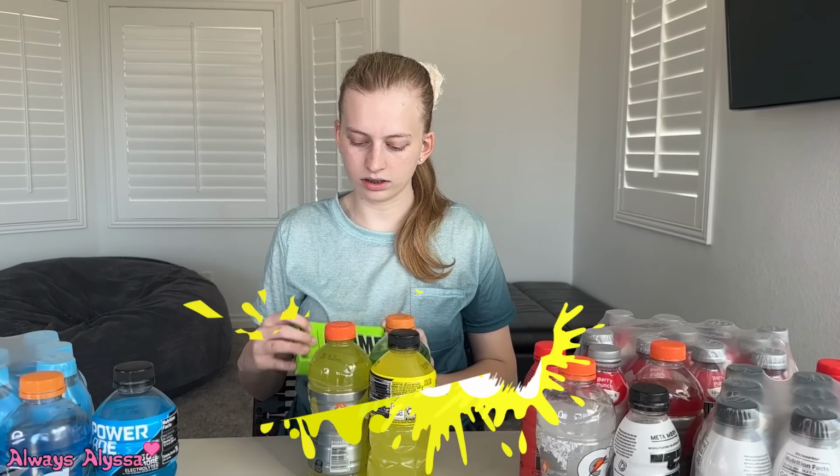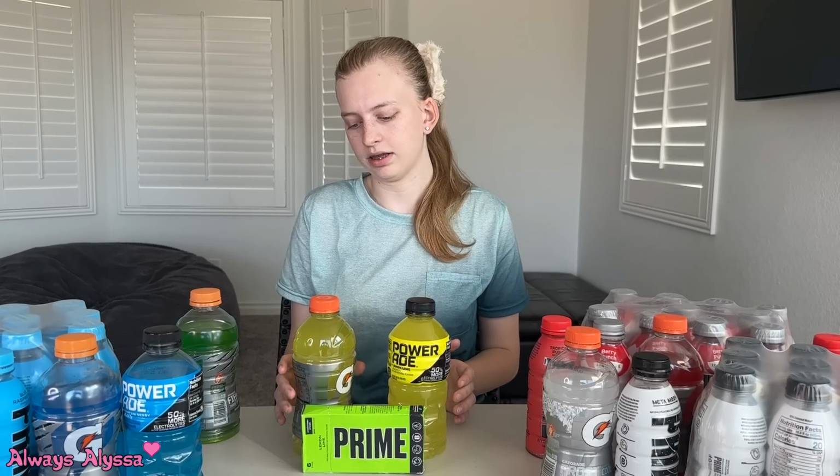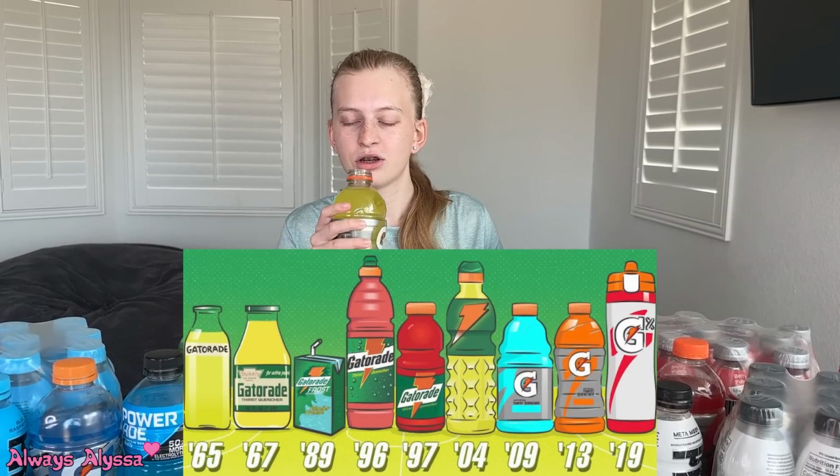Now time for the yellow. We also got some Prime back here in the little packets. The nice thing about these ones is that they're all lemon lime. These two are full calorie, and this one is Prime, which is always 25 calories. So let's start off with the Gatorade. And in case you didn't know, this is one of the original Gatorade flavors. They started off strong for 20 years with lemon lime and orange, and those are the only two options. This one definitely is one of the better Gatorade flavors, I have to say.